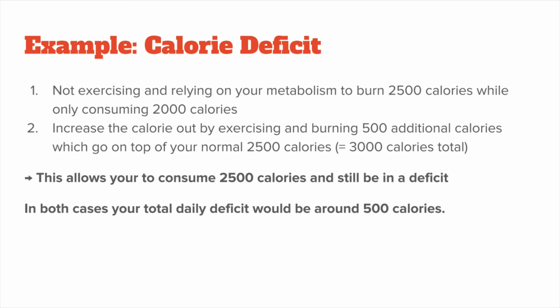But no matter which way you choose, one absolute requirement always stands. In order to lose weight, you must create a calorie deficit. Nothing else works.